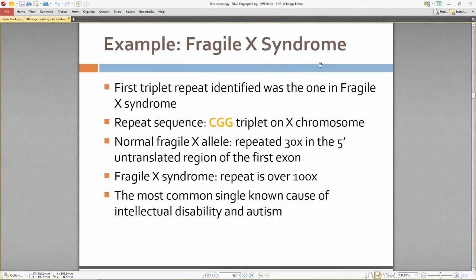What is Fragile X syndrome? It's the first triplet repeat identified, and the repeat sequence is CGG on the X chromosome. The normal Fragile X allele is 30 repeats in the 5' untranslated region of the first exon. Fragile X syndrome happens when you have over 100 repeats of the CGG triplet. This is the most common single known cause of intellectual disability and autism.